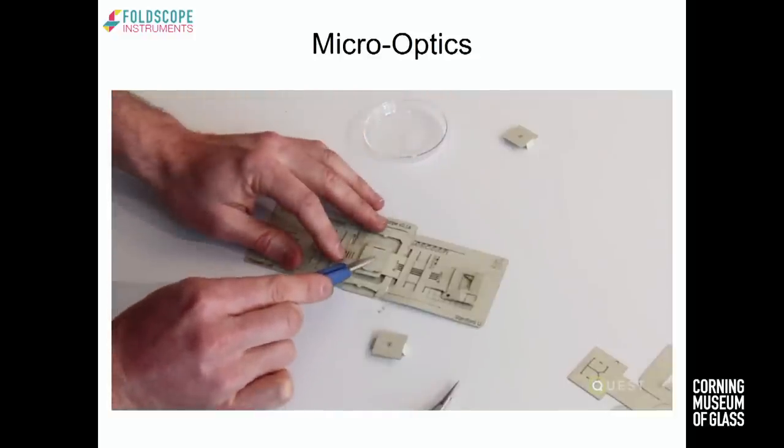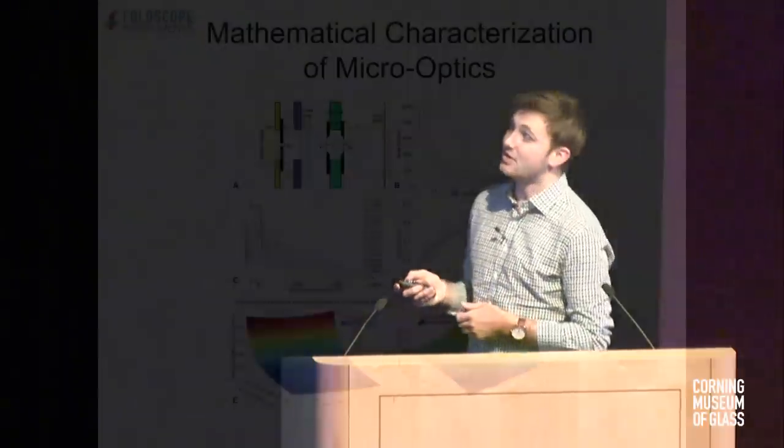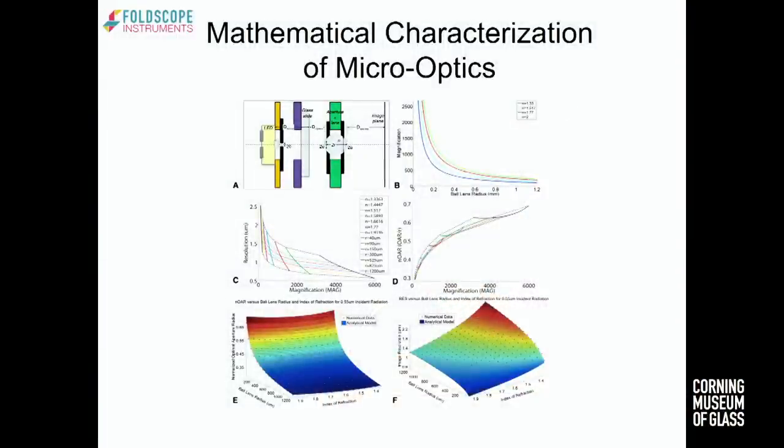And so to build off the point Manu was making at the end of that video, which is that there's actually a ton of mathematical modeling that goes into even a very, very simple process like this. And that's something we focus on a lot in the lab, is actually getting very precise models of very simple systems. So this is all characterization that was published in 2014 when we published the paper on the Foldscope.